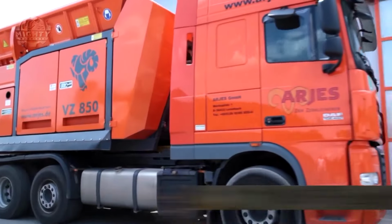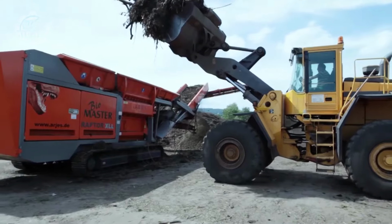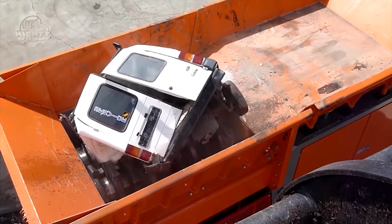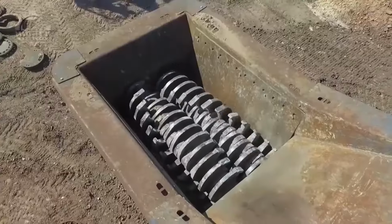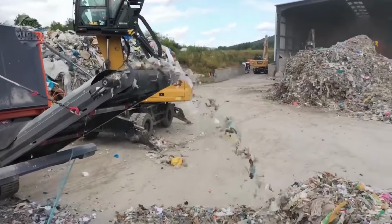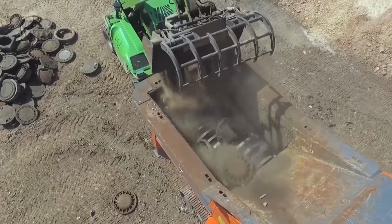Next, we have the RGS Recycling VZ950 Titan Universal Shredder. This machine is an absolute monster when it comes to shredding. It can handle various materials from metal scraps to car bodies and turn them into small manageable pieces. The VZ950 Titan's powerful engine and robust construction make it a force to be reckoned with, especially in the recycling industry. This machine is also believed to be the best price performance in its class.